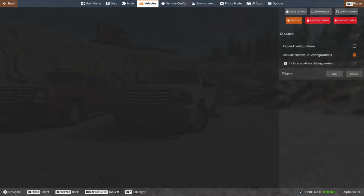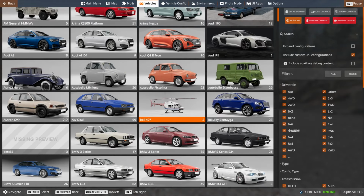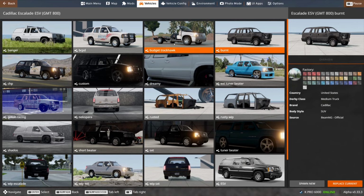So yes, at the moment I think it is 21, and these configurations are very, very different from each other, because let me show you guys. See, there is some kind of derby version, there is a police version, then there's the budget, the track hawk, going on the trends, then the burnt, then the CHP highway patrol, the custom, very, very loud. I think this thing has the infotainment system installed.